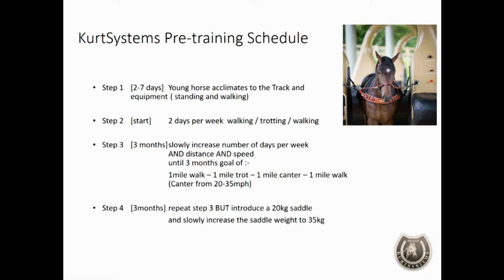So for young horses, using this KurtSystems idea of pre-training, we have a schedule. Step 1 is acclimating horses to the equipment. This usually takes between 2 days to 7 days. Most horses really acclimate well to this equipment. It looks pretty scary to most people walking up to it, but it's quite amazing that once a horse is actually attached to the equipment and walking starts, there really isn't a problem using it.